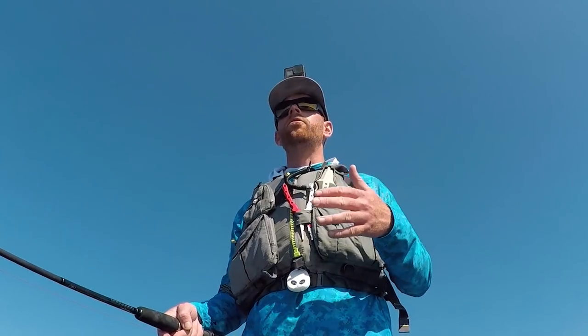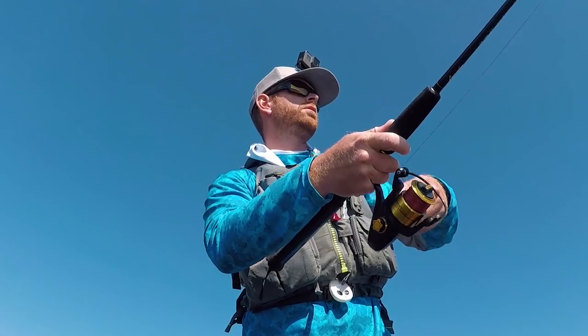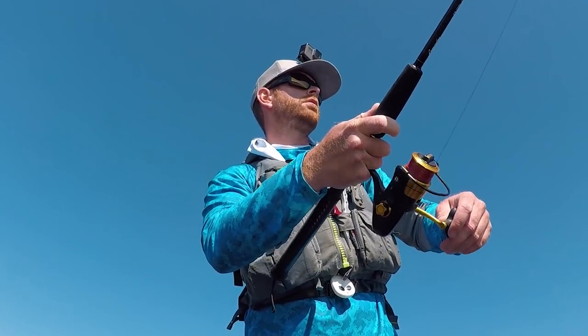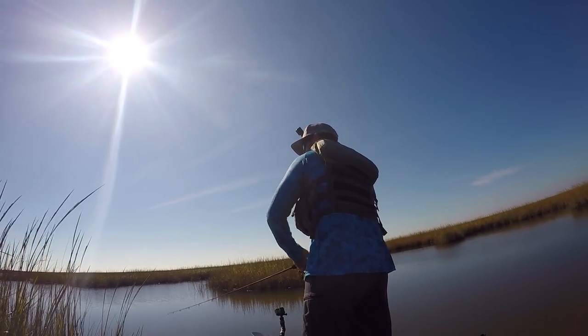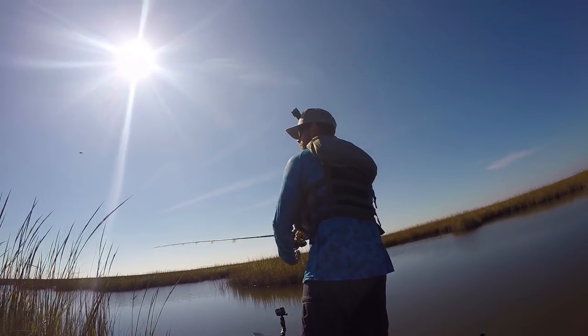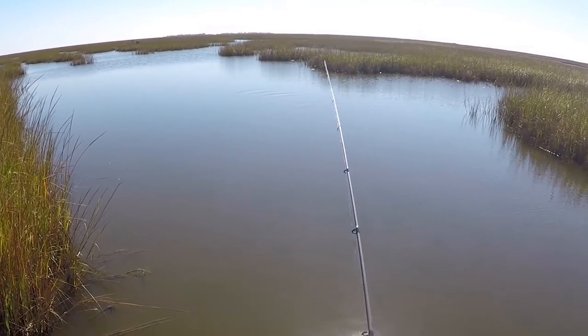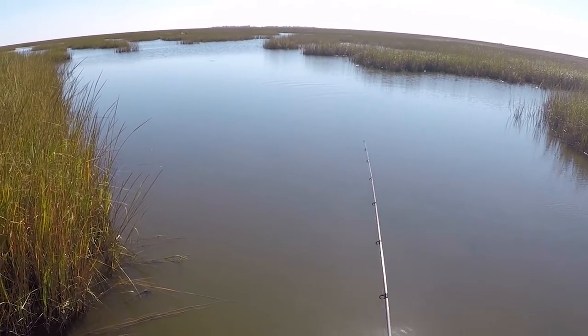Super stealthy, no motors. Oh, there's a good wake right there. That was not a good cast. There's some oysters right there, I feel them. I'm trying to make a better cast, get out ahead of them a little bit. But you can see that wake right there.